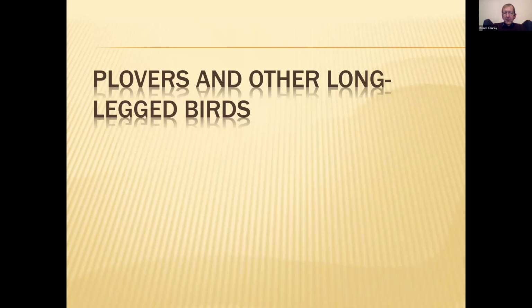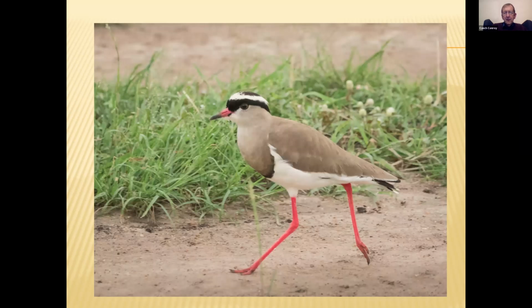Now for plovers and other long-legged birds, this is a rather loose group, my own grouping, if you like, but let's start with plovers. And this is the crowned plover, a dainty, colourful bird with those pink legs and the pink base to the bill. And a brave bird, because if its young or its eggs are threatened, it will fly around, make intimidating flights, like our lapwing does, in fact. And if the predator persists in approaching the area where the juveniles or the nest is, it will try dive bombing them, thereby putting its own life at risk.